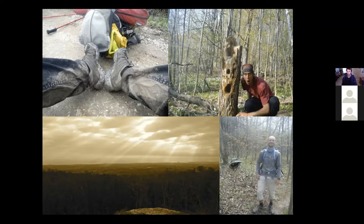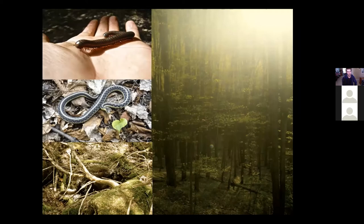Now, speaking of trail magic, after looking at things like American giant millipedes on the top left, more garter snakes like you see there, or perhaps even that little porcupine on the bottom left there that surprised me, kind of camouflaged in the rocks.